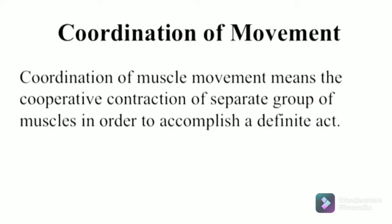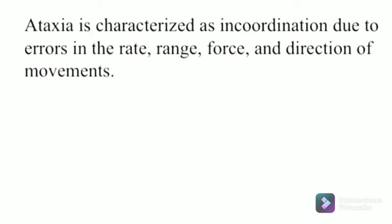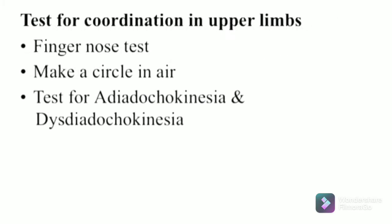Coordination of movement. Coordination of muscle movement means cooperative contraction of separate groups of muscles in order to accomplish a definite act. Ataxia is characterized as incoordination due to errors in rate, range, force, and direction of movement. Tests for coordination in upper limbs are finger, nose, chest.